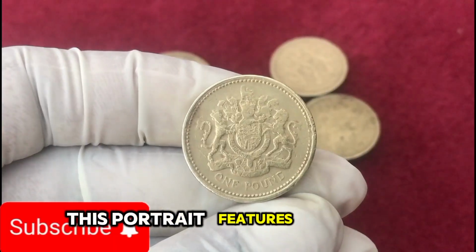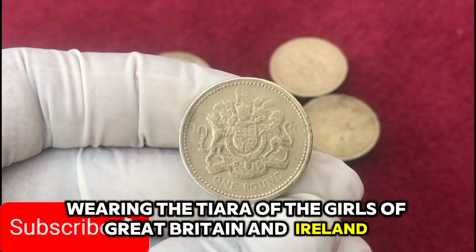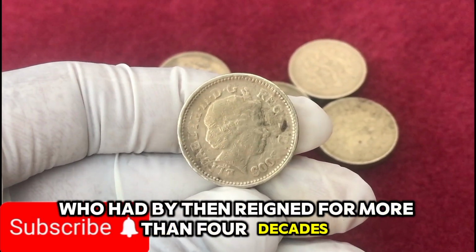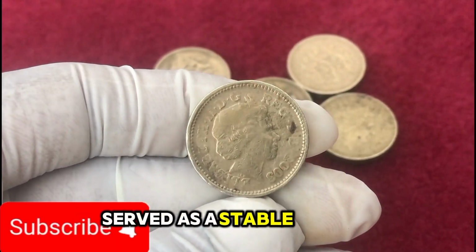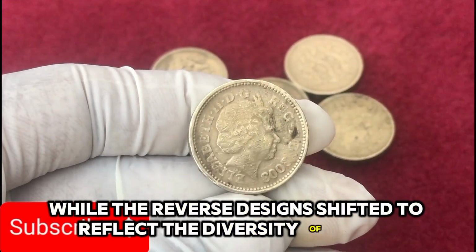This portrait features the Queen wearing the tiara of the Girls of Great Britain and Ireland, and it represents a more mature depiction of the monarch who had by then reigned for more than 4 decades. This continuity of the monarch's image across the coins of the United Kingdom served as a stable anchor, while the reverse designs shifted to reflect the diversity of the UK.